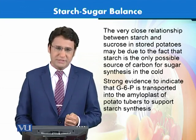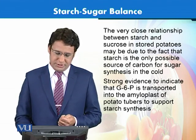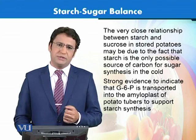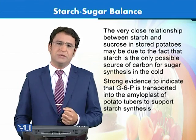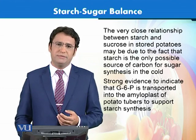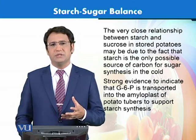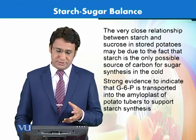And similarly, there is evidence that glucose 6-phosphate is transported into the amyloplast of potato tubers. That also supports the synthesis of starch as well. So these concepts lead us to assume that this concept of starch-sugar balance is very important. It is very much related as well, and this must be studied.